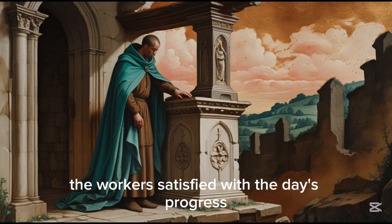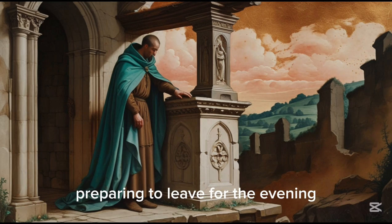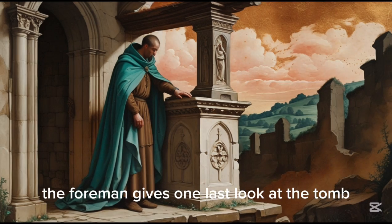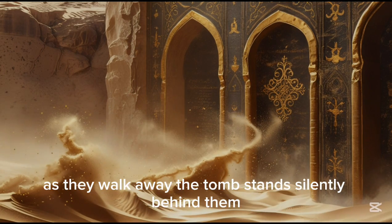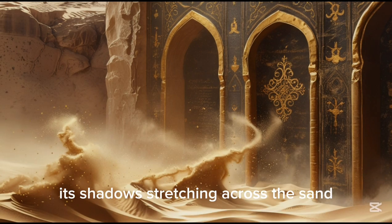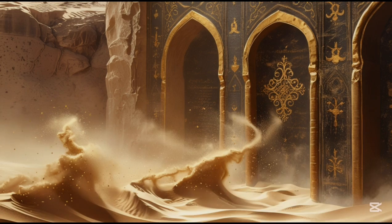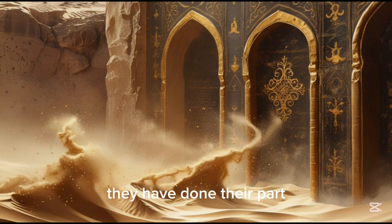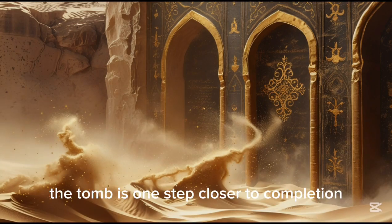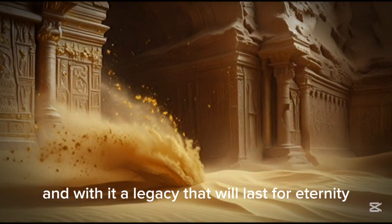The workers, satisfied with the day's progress, begin to gather their tools, preparing to leave for the evening. The foreman gives one last look at the tomb, nodding in approval before turning to join the others. As they walk away, the tomb stands silently behind them, its shadows stretching across the sand, waiting for the final pieces to be put in place. The work will continue tomorrow, but for now, the workers can rest. They have done their part. The tomb is one step closer to completion, and with it, a legacy that will last for eternity.